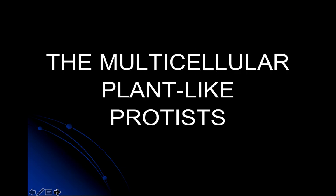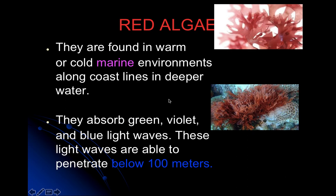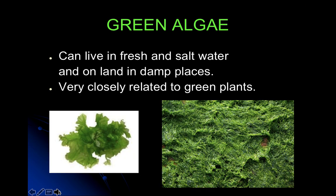Now, the multicellular plant-like protists are the bigger algae that you could see with the naked eye. Red algae you probably have never actually seen. These you find really, really deep in the ocean. Every once in a while you may find those washed up, but you'd have to be vacationing in a pretty specific part of the world to see that. They absorb green, violet, and blue wavelengths, so they're reflecting red. And you actually find them below 100 meters, and most of us aren't going to venture that far down in the ocean.